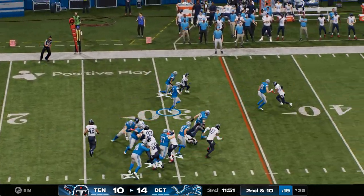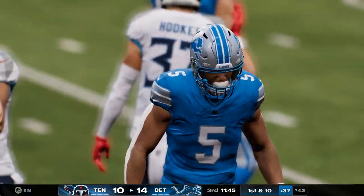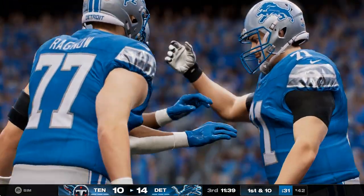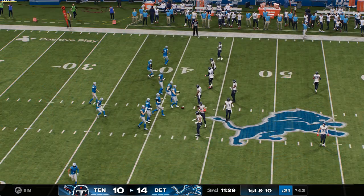Running left, Montgomery. Oh, he's got a little daylight. And they get him down, but not before he takes it across the 40-yard line. 66 yards on the ground for him now on 9 carries. A big hole there. How about him handling the point of attack? Just positioning himself so that run could go right off of his backside and deep into the secondary.